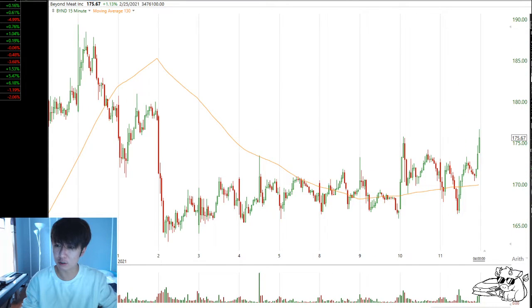On the 15-minute chart, the stock obviously I think overextended. 165 to 176. I mean 166 to 176. You can argue that the stock had a little pullback right here, but I don't think that's sufficient enough, you've got to look at it on a bigger picture. In my opinion, this move from 166 to 176 is a big move. So what we want is for this to pull back down tomorrow.